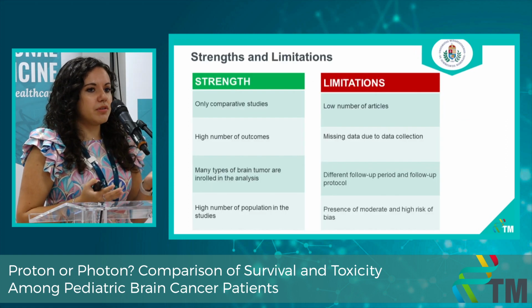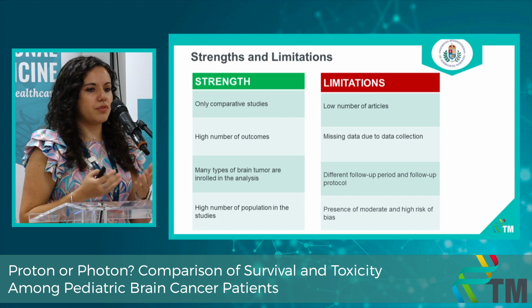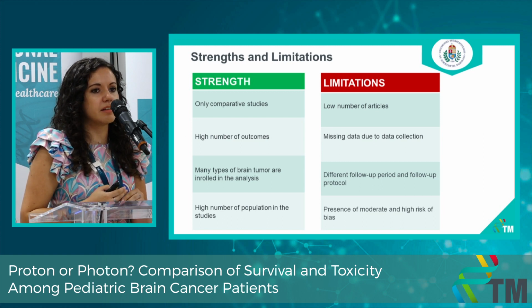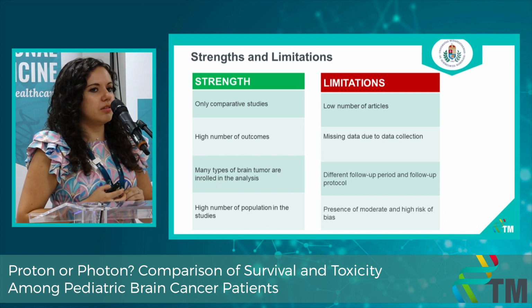The strength of our study is that only comparative studies are included, with a high number of articles and a high number of patients investigated, and many types of tumor were analyzed. But we have some limitations that must be mentioned.